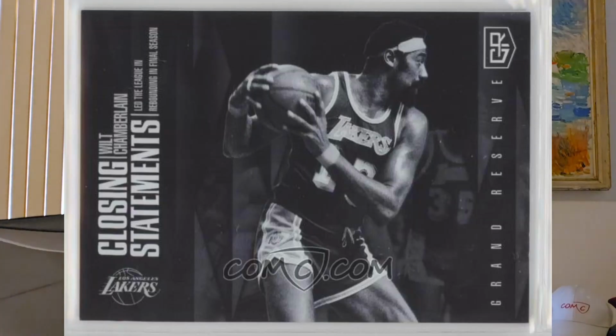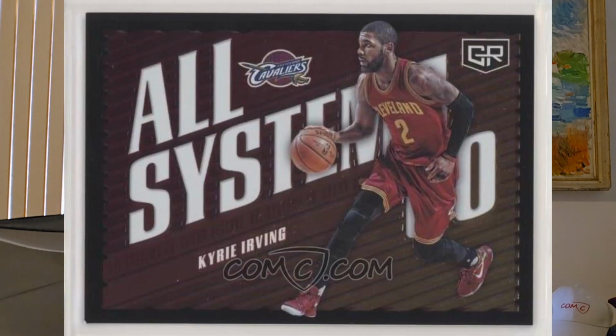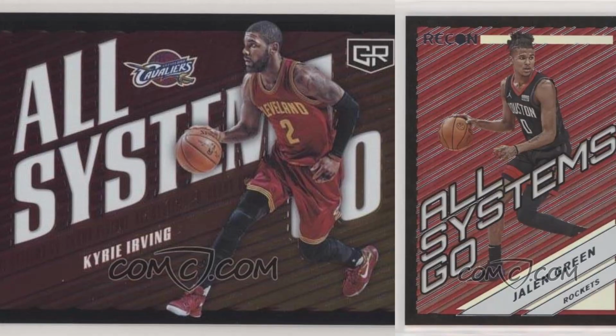Panini Grand Reserve, they have the Closing Statements, which is 1 per 7 cases. In Recon, they have the Closing Statements, and you'll see that Recon actually took a lot of the Grand Reserve inserts and put them into their lower end set. So the Closing Statements in the 21-22 release were case hits. It's like Grand Reserve had the All Systems Go, which was a case hit. Recon had those, not as a case hit, actually as a very common card, which is kind of strange.